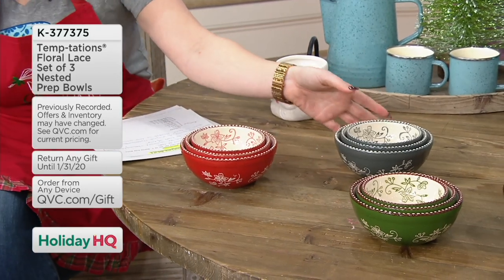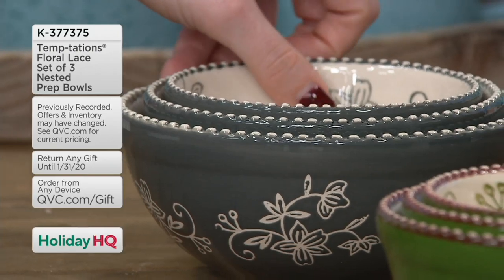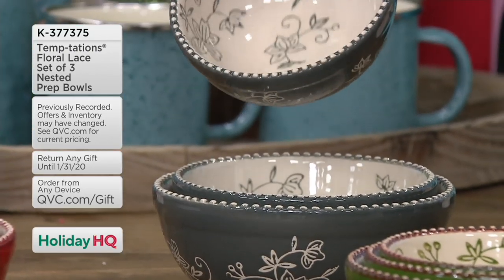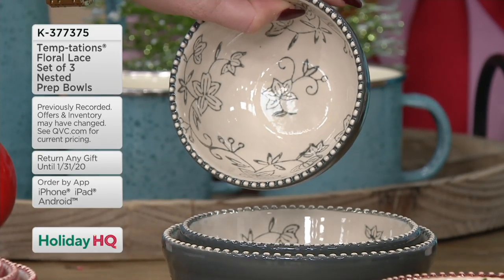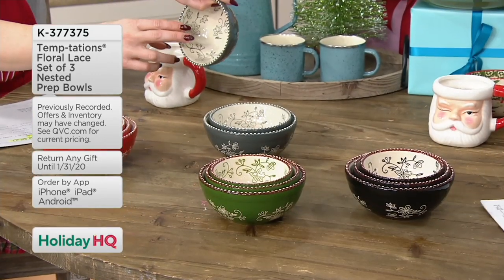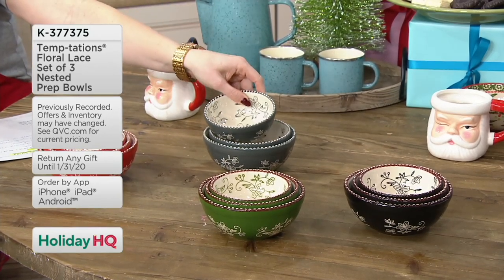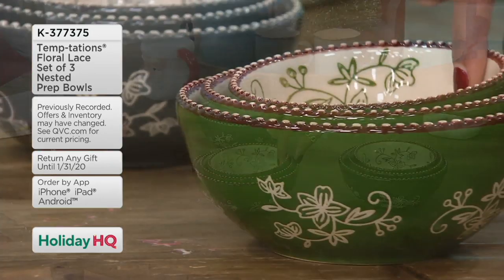Texture. Next to that is the gray, which is one of my favorite colors that they do. It's that perfect dark elephant gray. And then the contrast, that same ivory bone color on the inside with gray painting as well. I love the contrast of the white painting in the gray and then the gray painting on the white. Just sort of keeps it going. And very modern. Yes. Then we have our green.